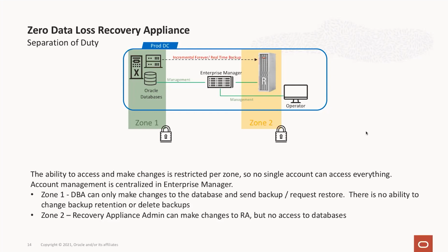So the DBA can send backups to the recovery appliance. They can request restores from the recovery appliance. They can't change policies. They can't delete backups. The recovery appliance is managing all of that backup retention through a policy that the DBA can't override. And then the DBA admin doesn't have to have access to the database at all. They're managing the recovery appliance. So there's a separation of duty there.